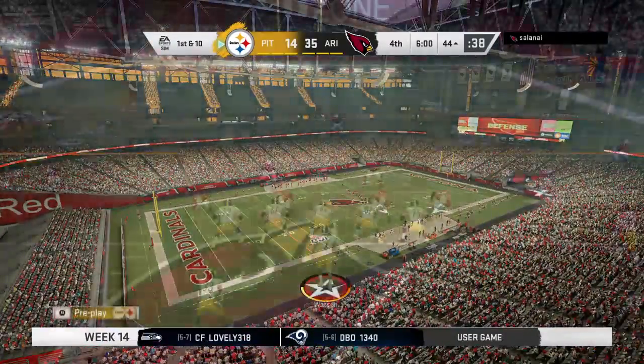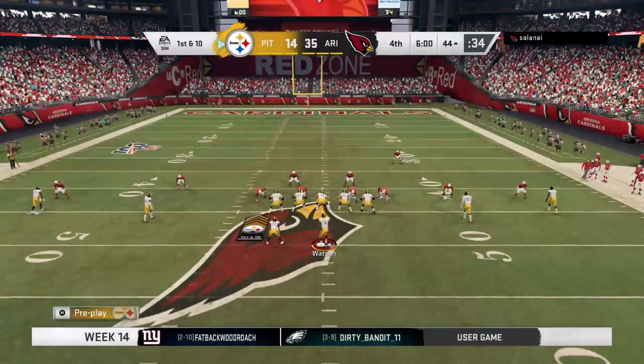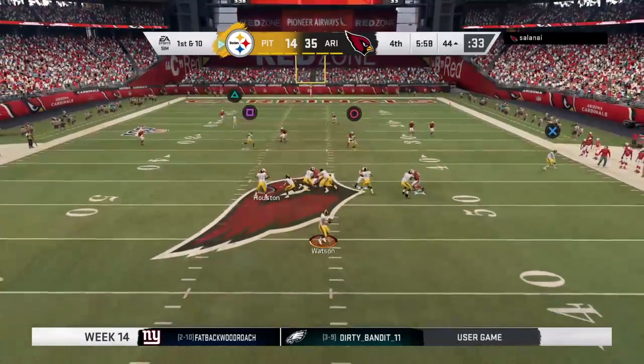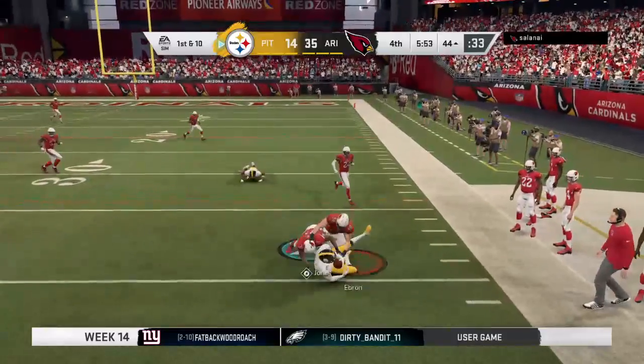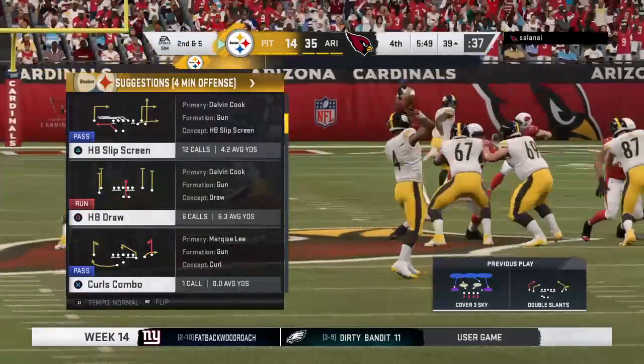Welcome back to the desert. We're in Glendale. A lot of happy faces in the crowd at this point as their guys have a big lead here to start quarter number 4. Watson. Ebron's got it. 5 yards on the catch there. Brings up 2nd down.